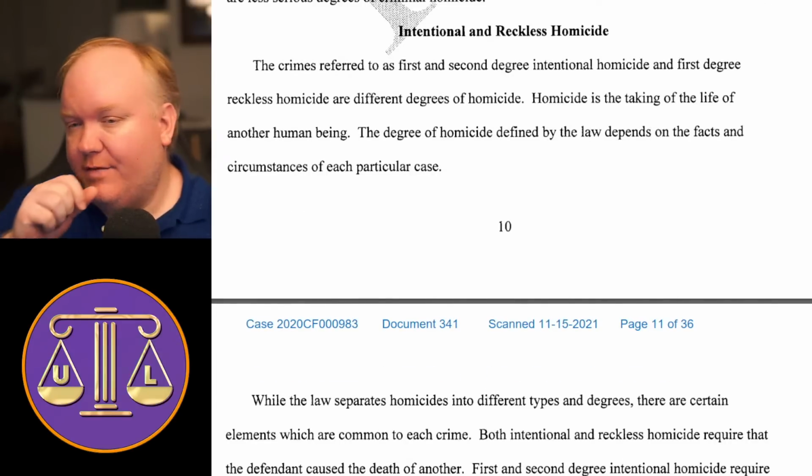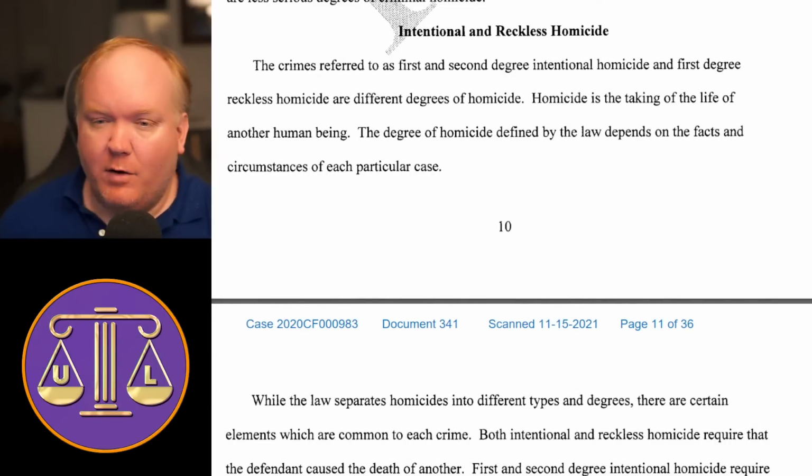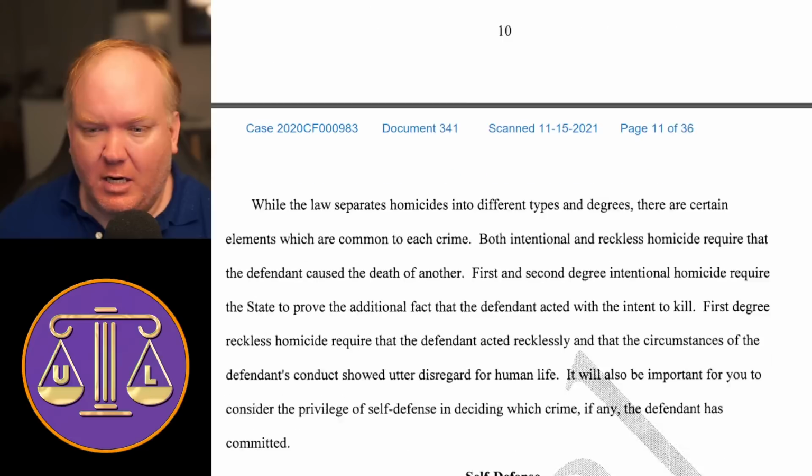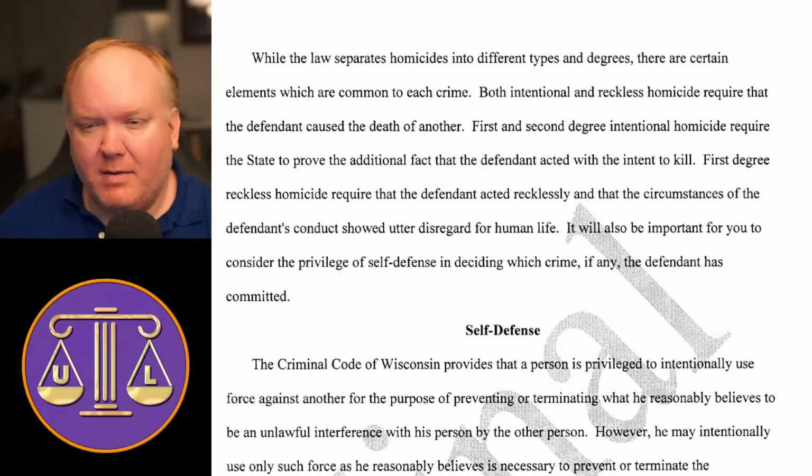The crimes referred to as first and second-degree intentional homicide and first-degree reckless homicide are different degrees of homicide. Yeah, they're different levels. Homicide is the taking of the life of another human being. The degree of the homicide defined by law depends on facts and circumstances. While law separates homicides into different types and degrees, there are certain elements which are common. Both intentional and reckless homicide require a defendant cause the death of another. First and second degree intentional homicide require the state to prove the additional fact the defendant acted with the intent to kill.